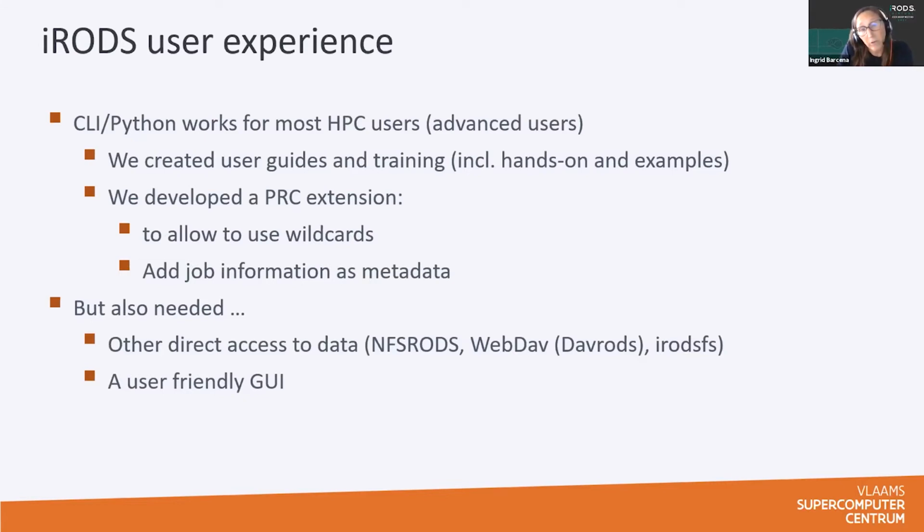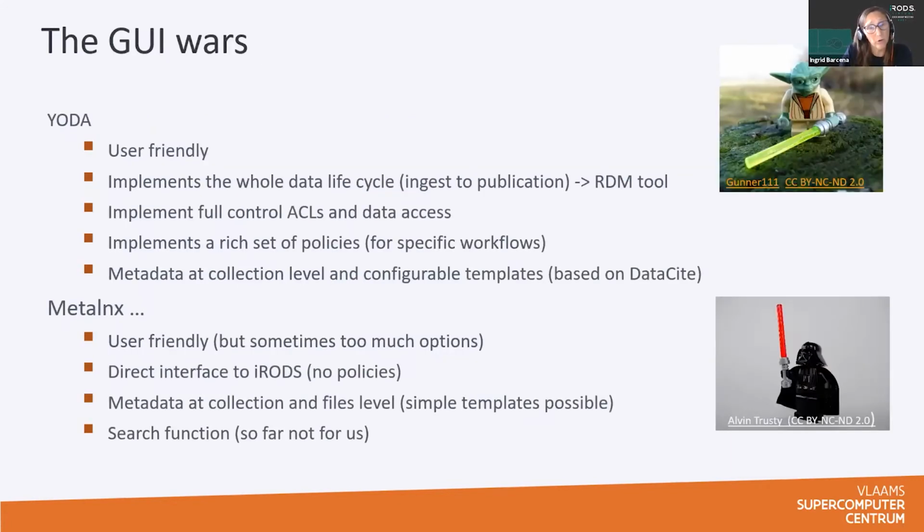But we also see that although our advanced HPC users are happy with the command line, we still need other systems to access data directly, so not having to do puts and gets continuously. So NFSRODS and WebDAV for iRODS are things that we for sure need to keep exploring, and a user-friendly graphical interface is a must. And there comes our interesting learning process about the web interfaces.